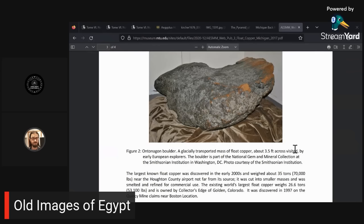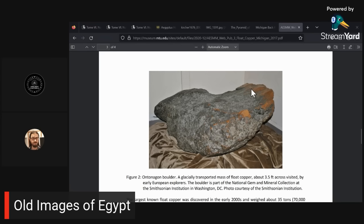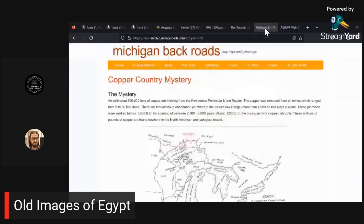Yeah, literally, these things were just laying there for people just to turn up and use. So the people around could have hypothetically had access to ground level float copper for whatever they needed. It's just a giant block of metal ready to be worked. Very, very, very convenient. And like I say, 500,000 tons of it are missing.